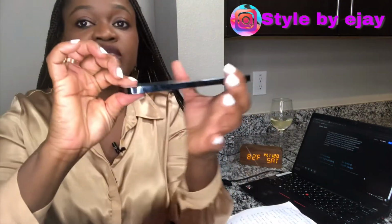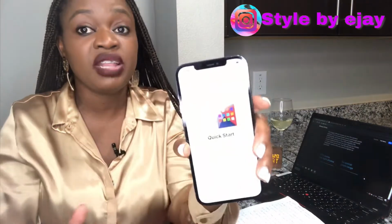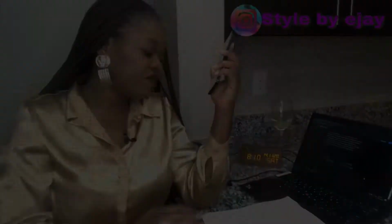So let me come closer for you to see how thin it is and what the edges look like. Okay, this is what the edge looks like right now. It's really sleek on this particular phone.